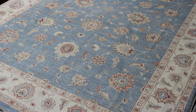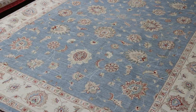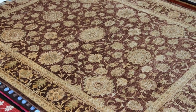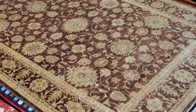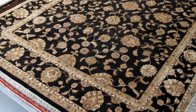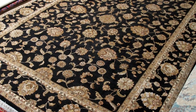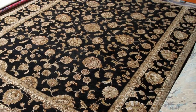Because it's so popular, this design is woven into rugs made in not only Iran but Turkey, Pakistan, India and Afghanistan, as you'll see. And the beauty of it is that these are made in different colors according to today's or the current decor. For 3 by 2 meter, this would be available from £1,000 to £1,500 plus VAT.